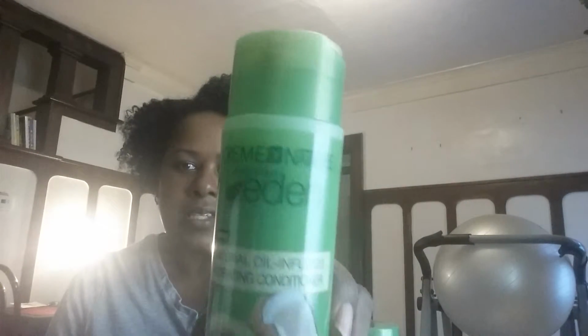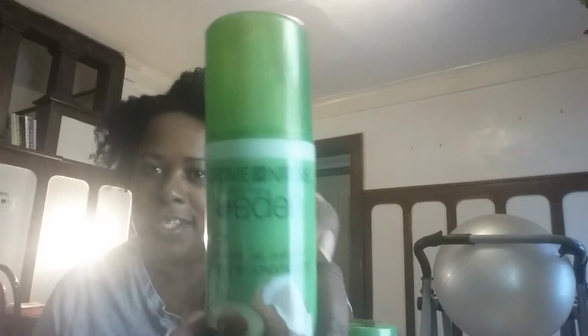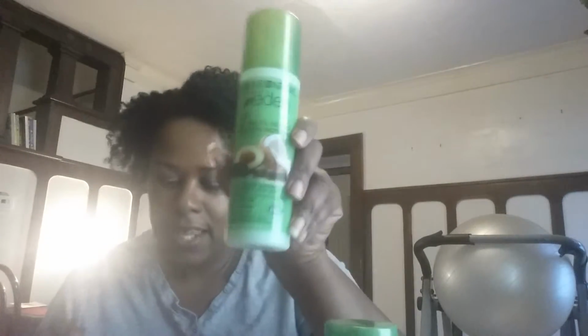Oh, I'm loving this. I am loving this. Another takeover thing. Natural oil infused leave-in conditioner with natural coconut, avocado, and olive oils. Oh my goodness. I really like this takeover.